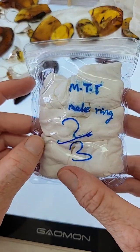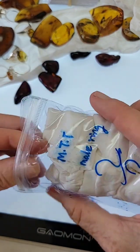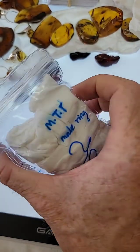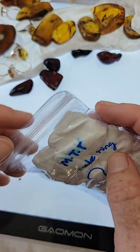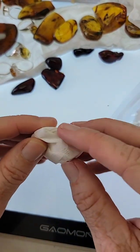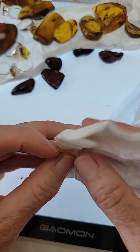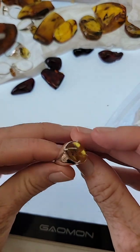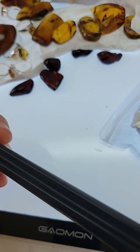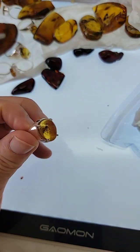Oh, male rings. Oh, just blue. Are you here? We have male rings that are silver and amber, and they have insects inside. You're here, and you wanted a size 9, right? So let's see. These are also rings in amber from Myanmar. Oh, they're 150 each. That spider alone is worth more than 150. Size 8, on the shy side of size 8, male style, but that's a really good one.